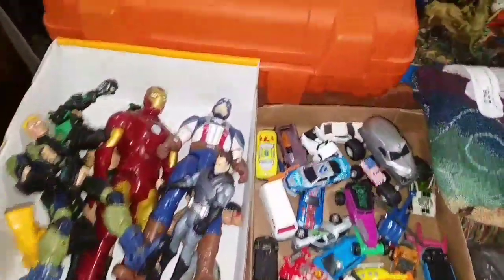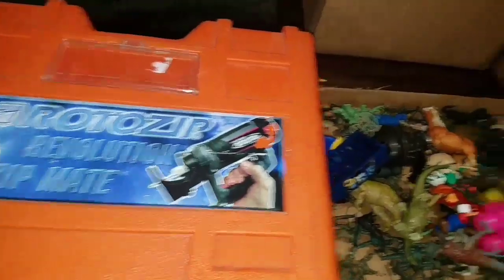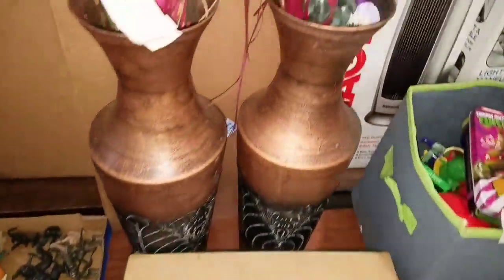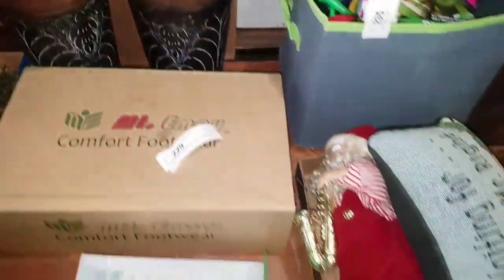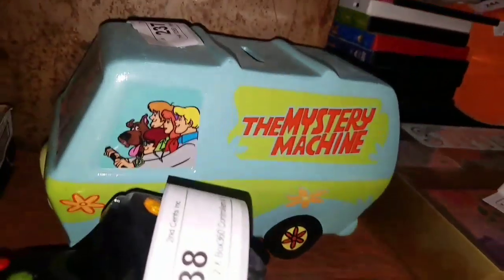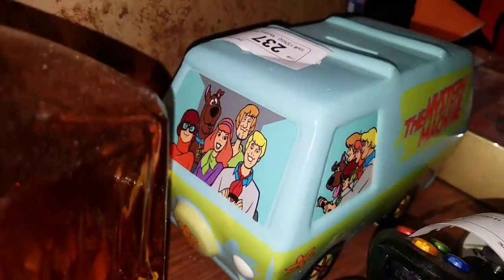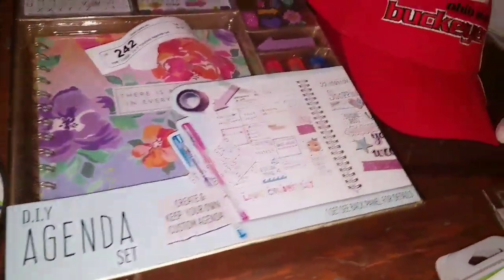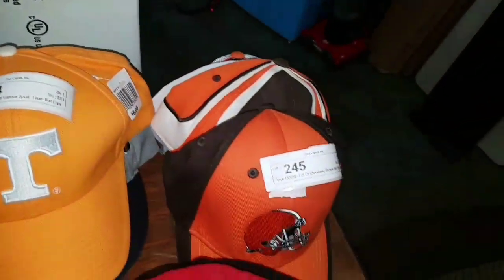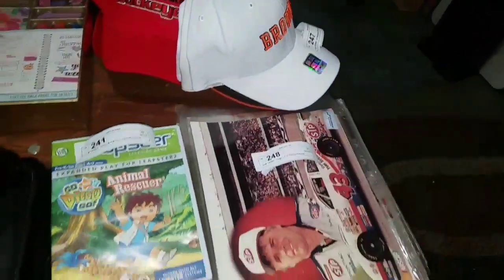We got toys. We got tools. More toys. Browns flags. More movies. Decorative stuff. Just goes on and on and on. Look at all the cool stuff. Check that out. The Mystery Machine Bank. Yeah, it's really cool. So, get this brand new. We got all these hats. And don't forget, we ship everywhere.